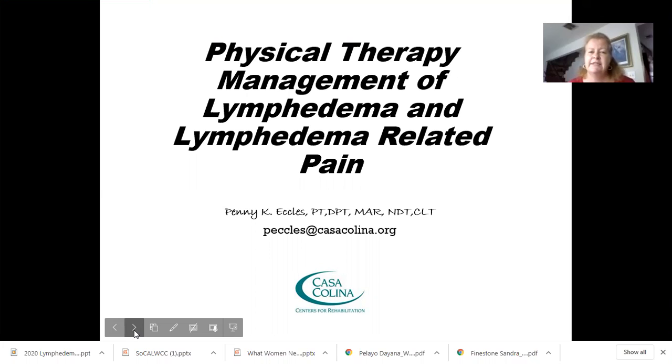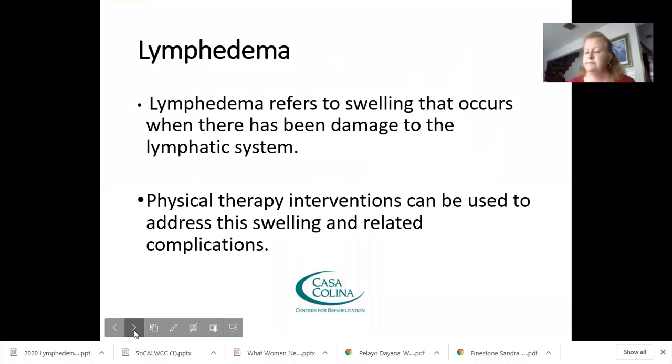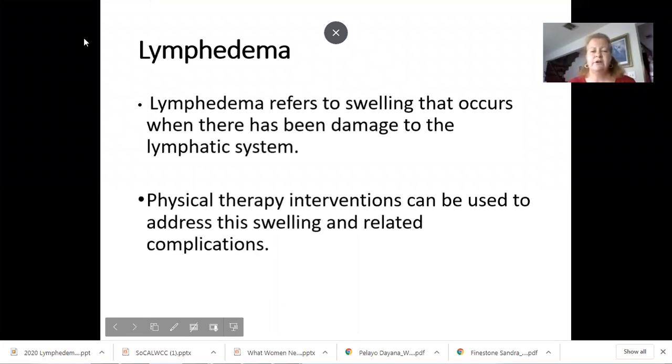And I'll be talking today about physical therapy management of lymphedema and lymphedema-related pain. Now, for just getting a common definition, lymphedema refers to swelling that occurs when there's been damage to the lymphatic system. In physical therapy, interventions can be used to address this swelling and the related complications.